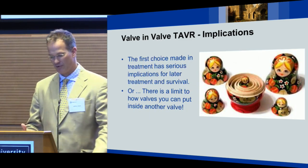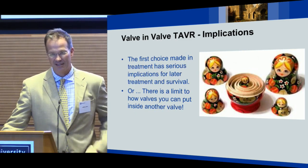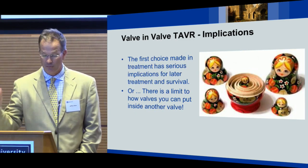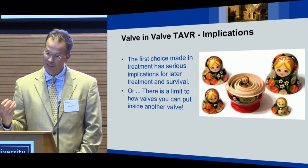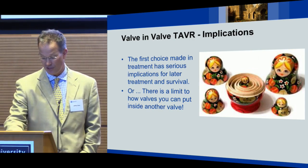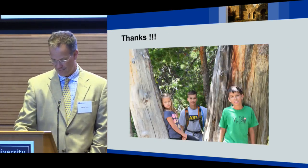And this is my favorite slide here, because I used to play with these when I was a kid. So the first choice when you have these patients is the most important choice, because it has serious implications for later treatment. There's only so many valves you can put in a valve, or else you turn into the little doll in the middle. So there's a limit to that. Thanks a lot.